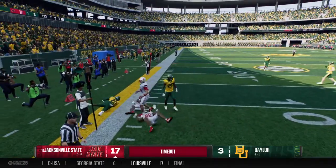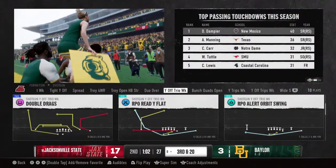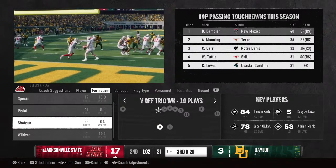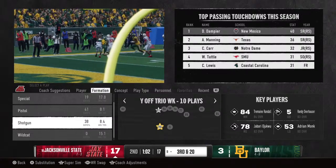Takes the easy completion. There's a timeout on the field. Tight game here late in the first half. Again, this is a running back that can hurt you running it between the tackles, and he's dangerous out in space. They like to throw it to him out on the perimeter as he picks up a couple of yards there.